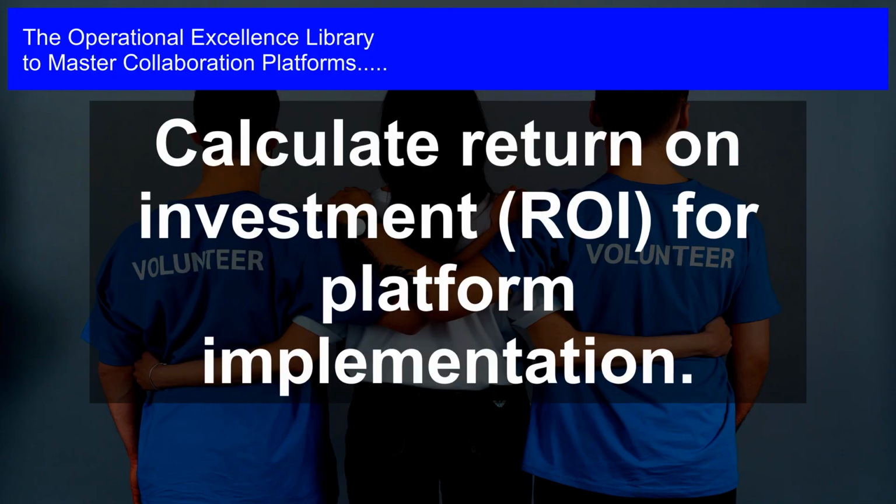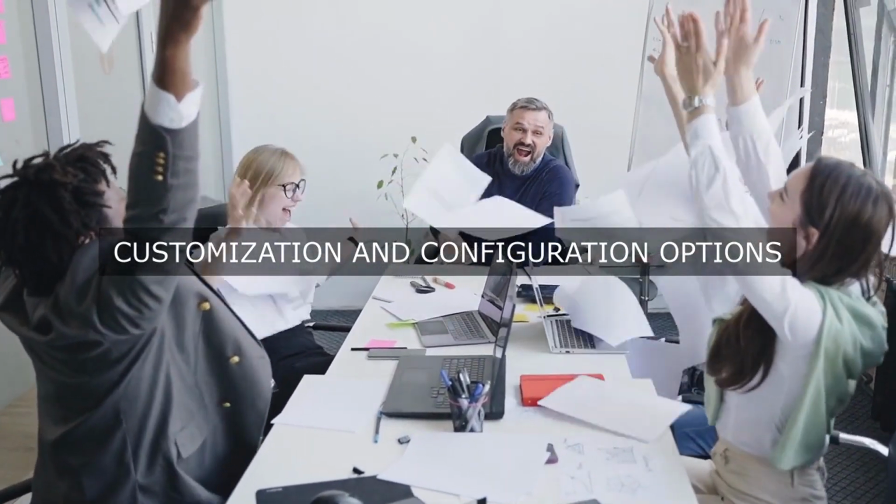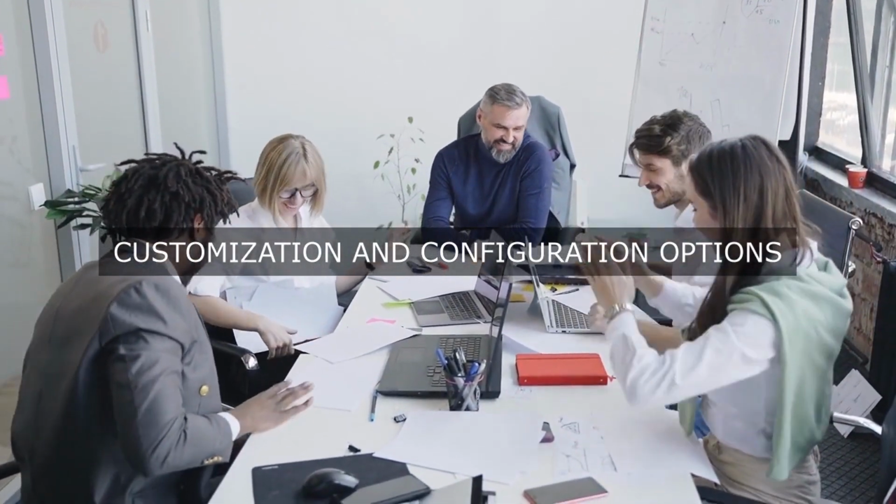11. Cost and resource efficiency. This KPI measures the platform's cost effectiveness and resource utilization, including infrastructure, maintenance, and support costs. Lower costs and more efficient resource allocation indicate better operational excellence.